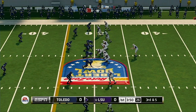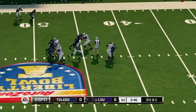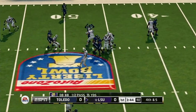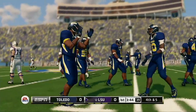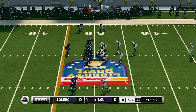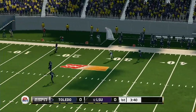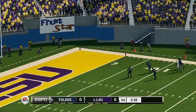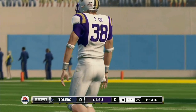Five wide. Here they come. Fires that quickly, incomplete. They're going to be forced to punt it away here. Yeah, they just couldn't connect on a pass there. That was a very good stand by this defense. This punt goes over the goal line, and this will be a touchback.